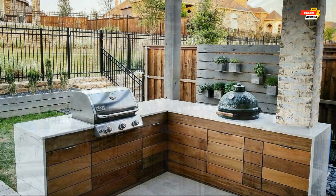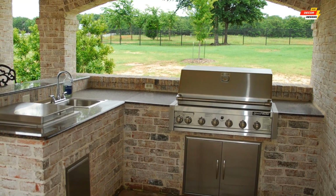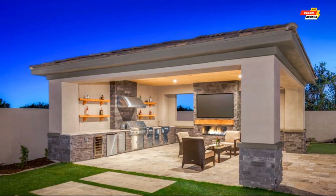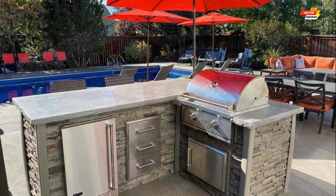5. Scandinavian simplicity. Keep it simple with light wood, minimalist furniture, and natural textures. A few well-placed plants can add a touch of greenery. 6. Urban terrace. Maximize space with vertical gardens, raised planters, and compact furniture. Consider a modular design that can be easily reconfigured.